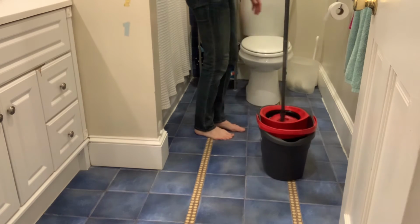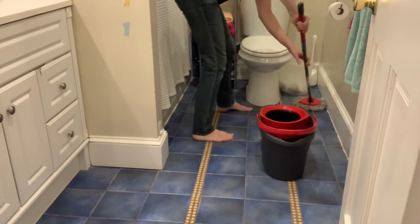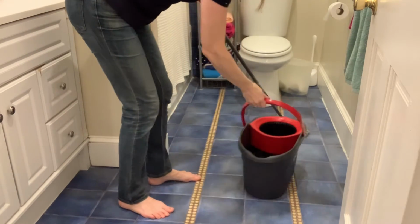I can't tell you how much better your bathrooms will look just by cleaning your floor. I don't know, maybe it's because your floor is like the largest surface area in your bathroom, but I feel like when your bathroom floors are sparkling, your bathroom just looks so much cleaner, and it's very rewarding.